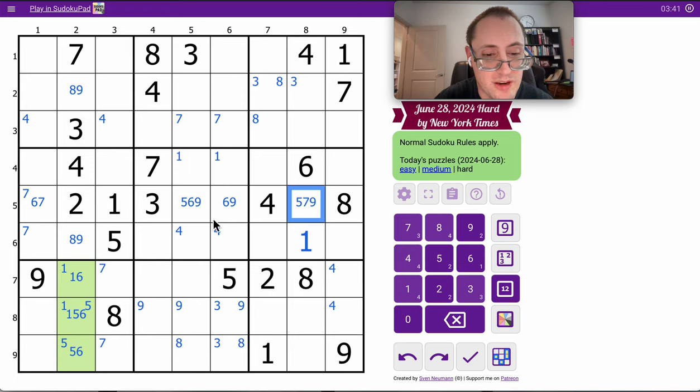Okay, that's not helpful, but 2 can't go here, so it must go there in box 6, therefore there in column 8. Can I place 7? Not quite. 7's ruled out of this cell and these. So 7's in two spots in box 6, but it's on a diagonal.